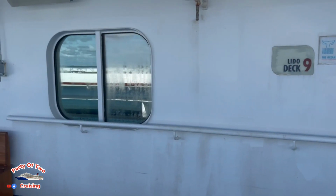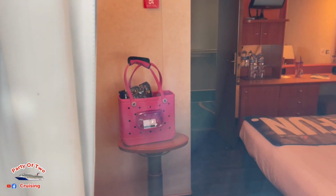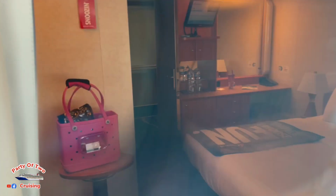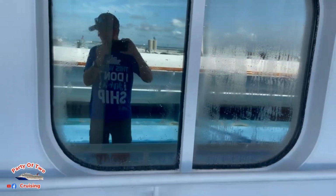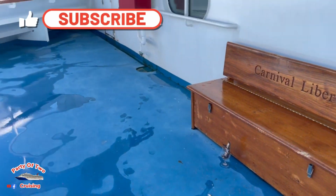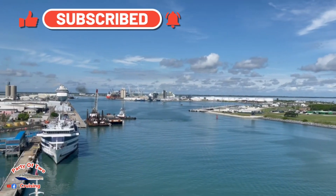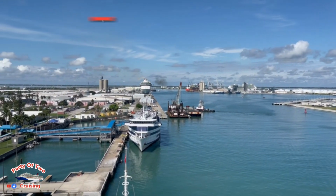and I believe this is our room right there, because there's Terry's bag. So you can see in the room pretty easy, especially at night when the things are on. Oh, just forgot to clean up something. Alright, so that's pretty much it. That's your cabin tour.